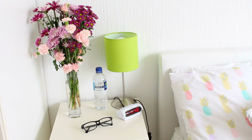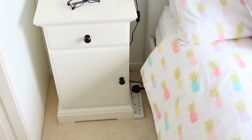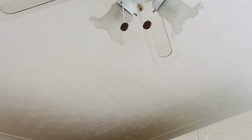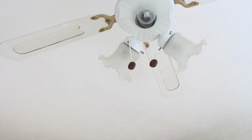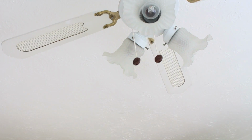My green lamp is from IKEA. I always have a fresh bunch of flowers next to my bed. I just like that there's something else living in the room really, and I can look after flowers pretty much better than I can look after myself. And then I just have a bottle of water and my glasses. And then my bedside table is also from IKEA. Oh yeah, I also forgot to mention, up here we have a fan light thing. So this is how I turn my light on because my light switch is behind my door.